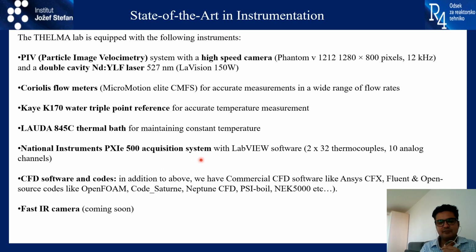Then we have an acquisition system with LabVIEW software. It has 2 x 32 thermocouple channels and 10 analog channels. The acquisition system is mainly meant for converting our analog signal into a digital signal, so that the computer can interpret the signal. From this software, we can measure temperature and pressure in real time. So we can see in real time what the temperature and pressure are during the experiment or process.